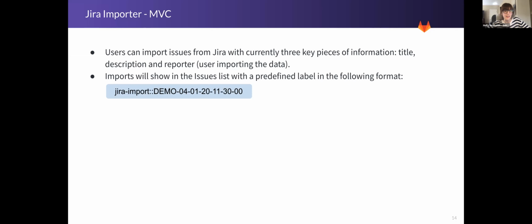So for the MVC itself, we are providing users with the ability to import issues from Jira, which currently contains 3 pieces of information, and that is simply a title, a description, and the reporter, which is the user that is importing the data. This is very, very early stages, so we want to continue to learn through the research issue that we've created and understand what the value will be to the user in terms of next steps. So just very humble beginnings for this particular feature and the value that it has to offer initially.